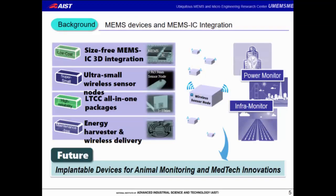So anyway, the first trial was bird influenza detection, and we made several efforts. As I have said, MEMS 3D integration systems, ultra small wireless sensors, low energy consumption sensors, LTCC packaging systems, energy harvesting, or something like that. So we made so many efforts, and the next step for wireless sensors, our challenge, is implantable devices for animal monitoring, as well as medical technique innovations.